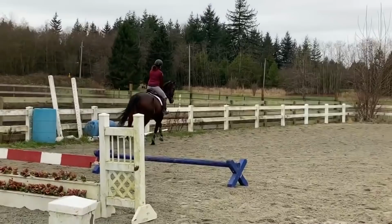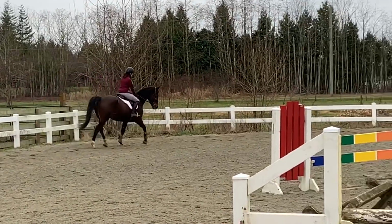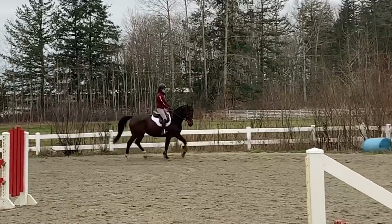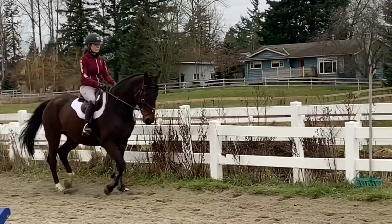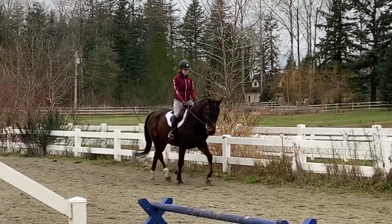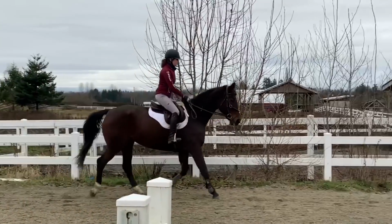At some point we will also be hauling her out off property to do some coursework in a bigger arena that has a full course set up, but for this particular time we were just doing some grid work as well as some other single fences, because our arena is smaller, so we can't really set up a real course in it because it just gets way too tight through the turns and whatnot. So all of the courses or grids I set are quite a bit smaller in respect to the size of the arena.